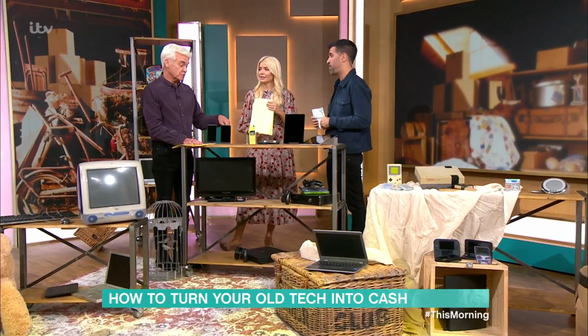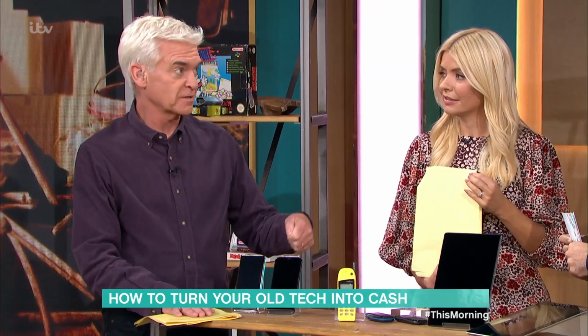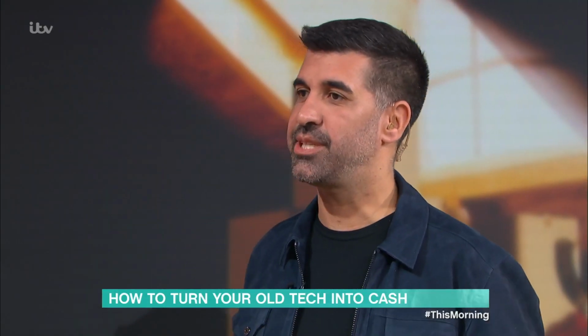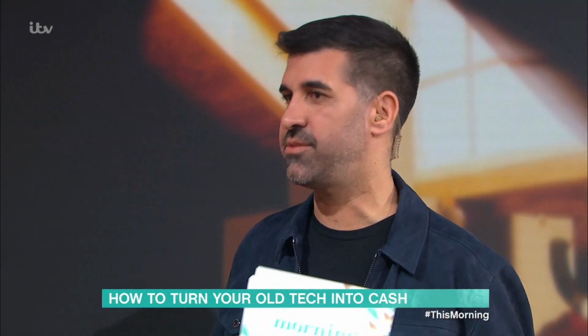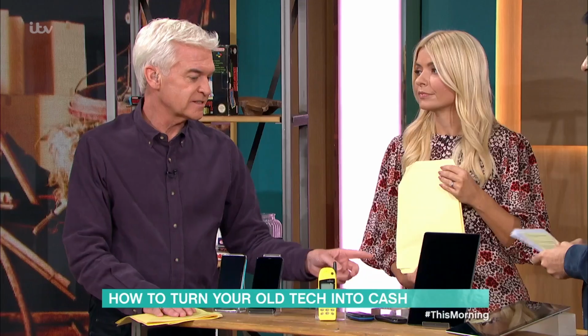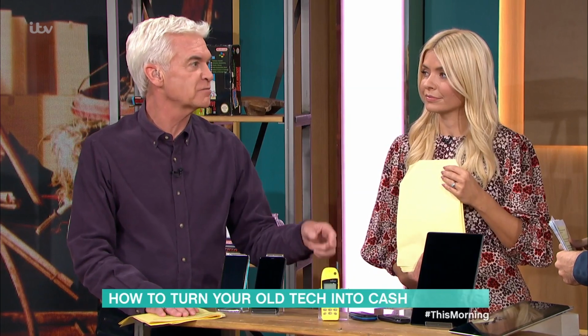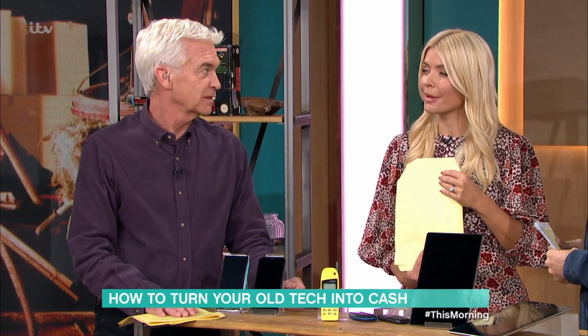It is pretty easy to wipe these ones. You just press the wipe button. Again, there are websites that will tell you how to do it. Each phone and each piece of tech is completely different. Because as Holly says, the trouble is if you find it and it doesn't have a charger with it, you can't charge it up to delete it. You can probably buy the chargers, I bet. You can buy the chargers.